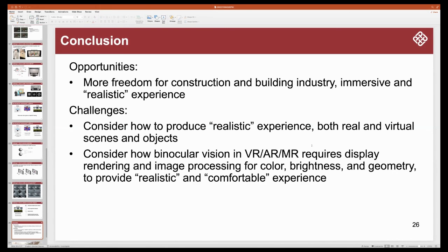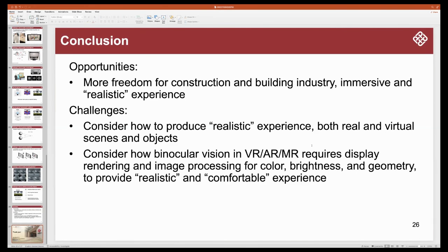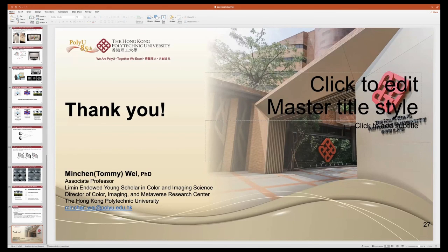If there's something wrong in this pipeline, and the user feels uncomfortable in this metaverse or when they are using the headset, then no matter what you do to make the image more beautiful, that does not really help us. I think that's all I want to present, and I'm happy to take any questions.